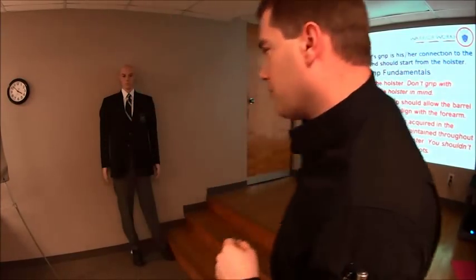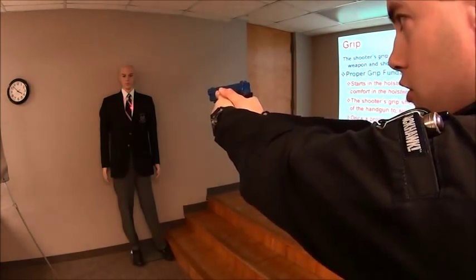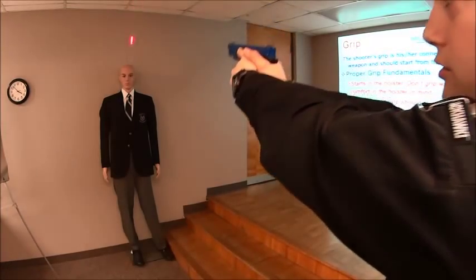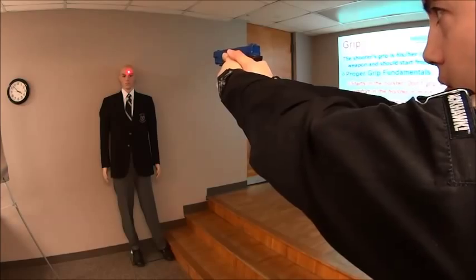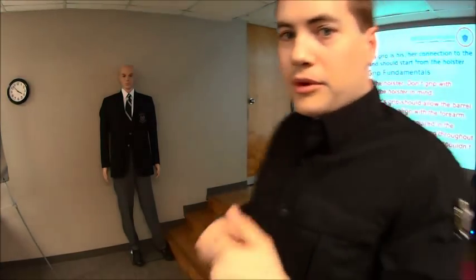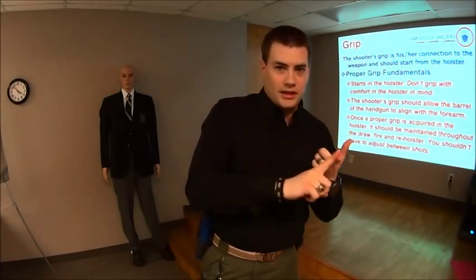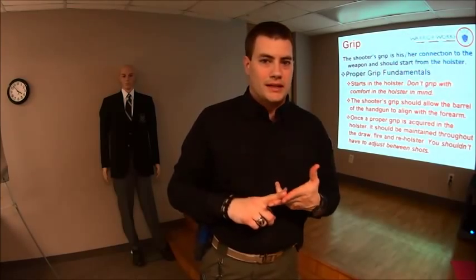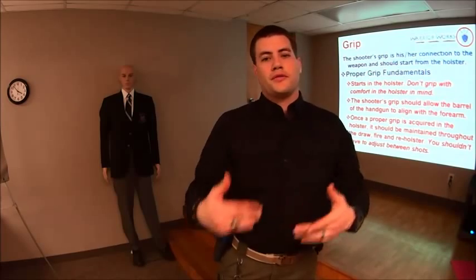The longer your gun recoils, the further and the longer it recoils, the more time it takes you to do a follow-up shot. If I want to shoot him in the head twice for whatever reason, bang, I got to wait till this comes all the way back down. So supporting that recoil with your skeletal system is going to speed up your shots. Stance, technique, all about speed. Grip, technique, all about speed. The proper grip will limit recoil. It will make you faster in a gunfight.